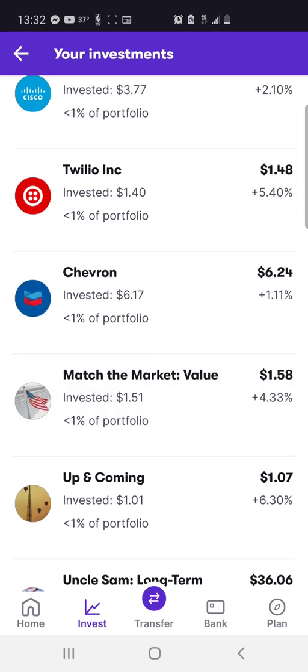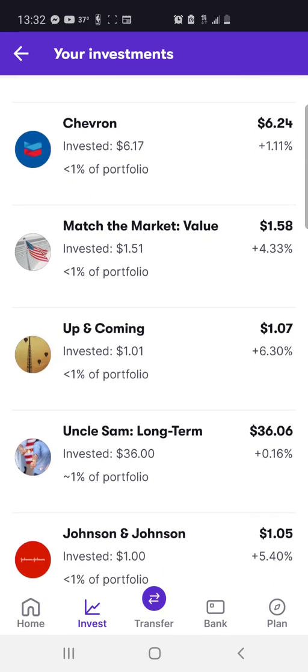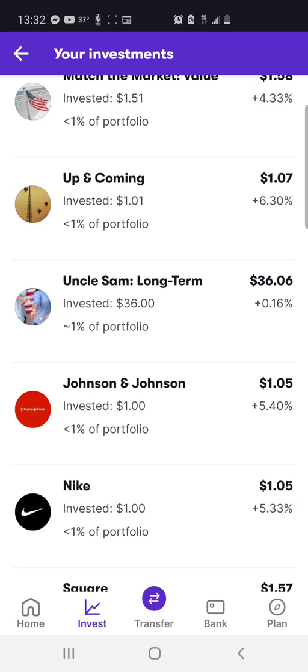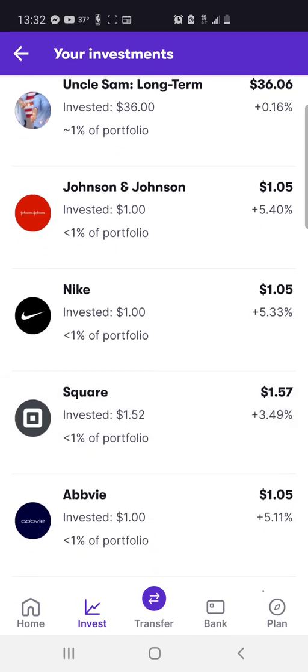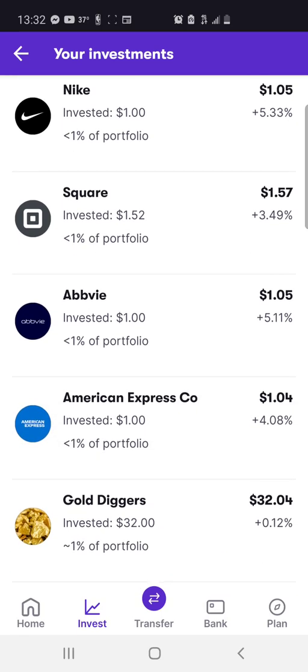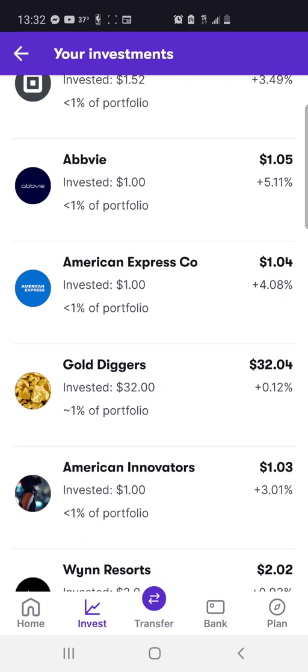Match the market values up 4%. Up and Coming's up 6%. Uncle Sam Long Term is worth $36.06. Johnson & Johnson's up 5%. Nike up 5%. Square up 3%. AbbVie's up 5%. American Express up 4%. Gold Diggers is worth $32.04. American Innovators is up 3%.